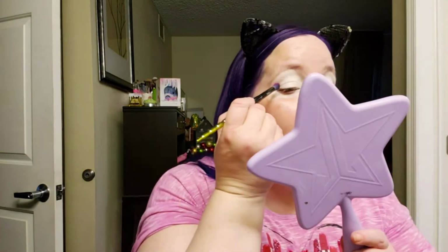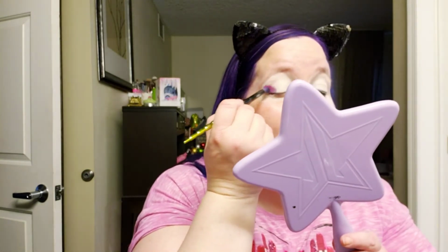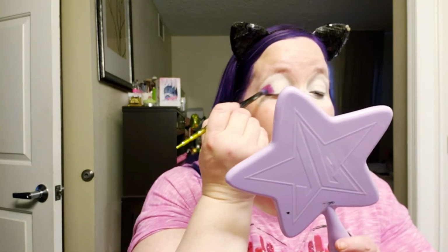All right, so the first shade I want to go into is going to be Content, this beautiful magenta-y shade. And I don't know if you've seen this hair yet in a video, but if you have not, yes, this is new hair.